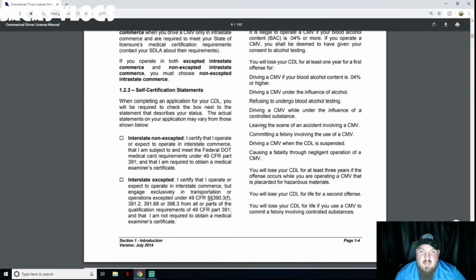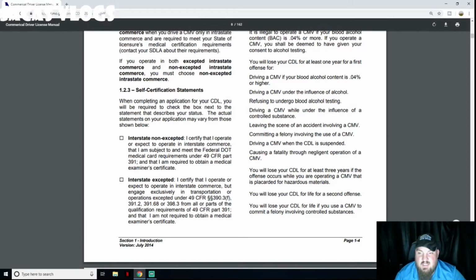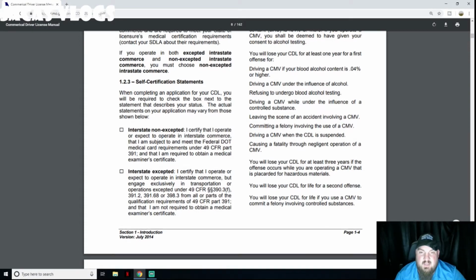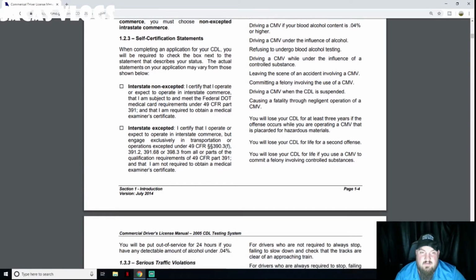Even right on here, driving a CMV if your blood alcohol content is 0.04 or higher. So driving a commercial motor vehicle, your blood alcohol level has to be even lower than what a car. So we don't go by the same rules. Refusing to undergo a blood alcohol test. Lots of good information to be reading on what can cause you to lose your CDL.